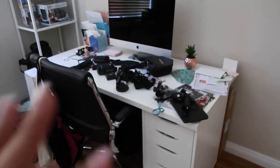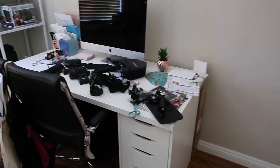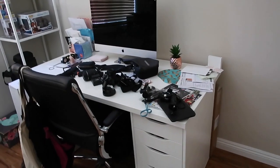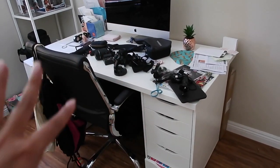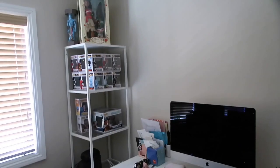This is a mess because we're going on a trip on Monday. We're super excited. We're celebrating our wedding anniversary, and it's kind of like slash my birthday kind of trip because my birthday is this Saturday, so we leave on Monday. So we're getting all our gear together that we want to take and charge things and lenses and all that good stuff. We got to figure out where we're gonna put our Funko Pops, you guys.